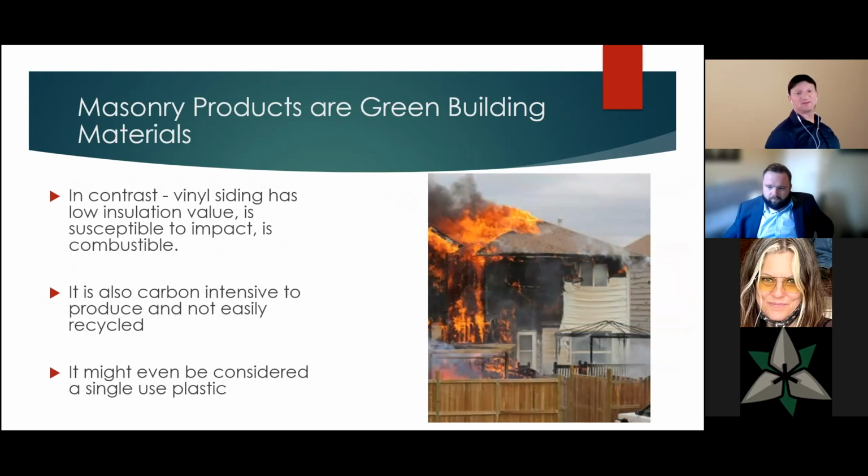In contrast, something like vinyl siding has a low insulation value. It is susceptible to impact and is combustible. It also is carbon intensive to produce and not easily recycled. I don't know, one might even be able to consider it a single-use plastic.